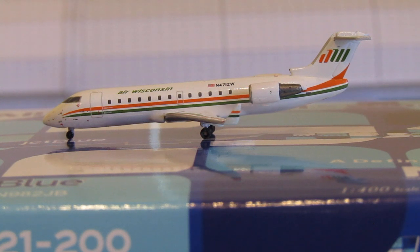Alright, so some additional information on this aircraft. It was originally delivered in December of 2000 to Atlantic Coast Airlines. I don't think they exist anymore. And it was delivered to Air Wisconsin in August of 2011. And if you're familiar with the CRJ200, it's all coach, so 50 seats in coach. It's powered by two General Electric CF-34 turbofan engines. This one's registration is November 471 Zulu Whiskey.